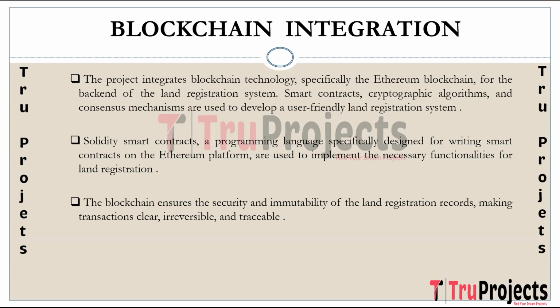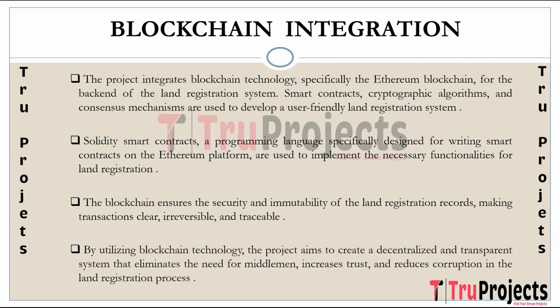Transactions recorded on the Ethereum blockchain are secured through cryptographic techniques, making them clear, irreversible, and traceable. This enhances the overall integrity of the land registration process. By eliminating the need for middlemen and utilizing blockchain's inherent transparency, the system enhances trust and reduces corruption in the land registration process. Blockchain ensures that all transactions are recorded and visible to participants in a tamper resistant manner.